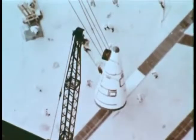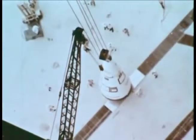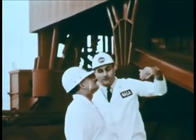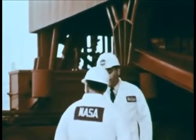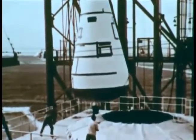Another step in this block laying procedure is to hoist the nose cone section to the top of the service structure. The nose cone cradle transporter is moved away from the immediate launch area. An explanation and briefing on Saturn erection procedures takes place at the base of the service structure, while high in the service structure, work progresses in lowering the third stage onto the second.